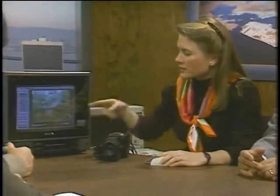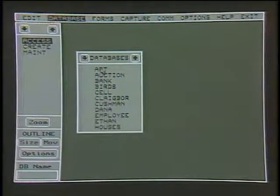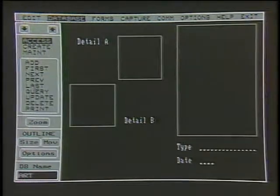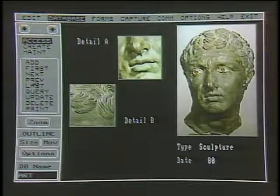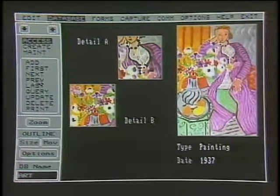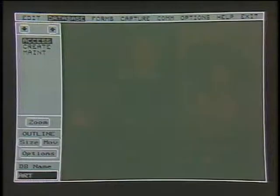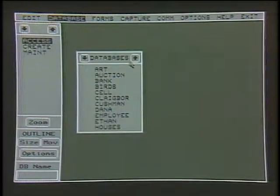Okay, and you're in PicturePower itself now, Jennifer? Yes, now we're in PicturePower. We have a list of databases in the system currently. We can pick up one, for instance, a real estate database, and we can browse through the records sequentially one at a time. In this case, we have a single picture with associated text fields at the bottom. We can pick up a second database, an art database, for instance. And in this particular case, we have three pictures, all of different sizes. The system gives you the ability to customize your database so that you can put any number of pictures in any size in your database. And you can also edit these pictures, apparently? Yes, you can annotate them, et cetera.